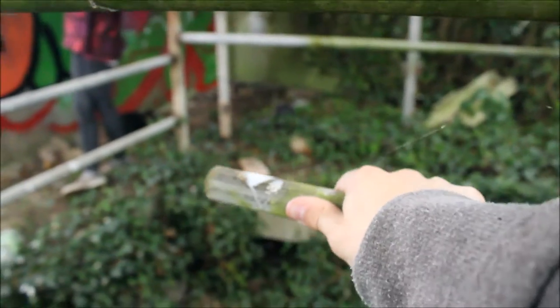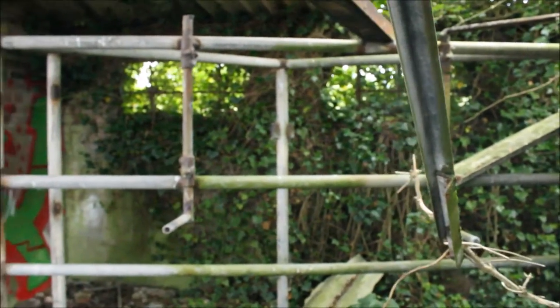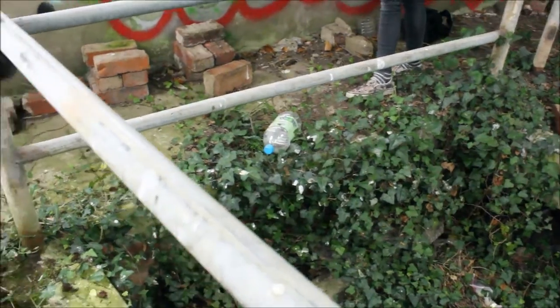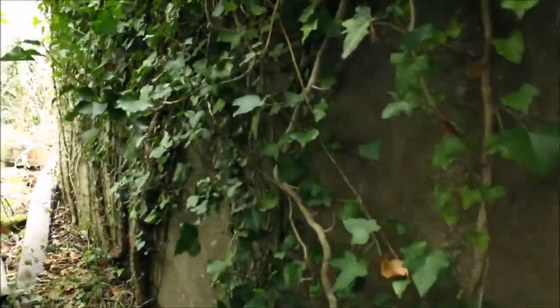Oh yeah. Yeah, see that? Leads up there. And moves this, but I don't actually understand what that is for, because it doesn't really look like it's for anything. And then it sort of stops here. It's blatantly for cattle and stuff like that, but I don't know. I'll have to do some closing shots of this place because my battery's really low.